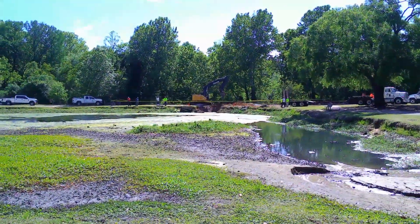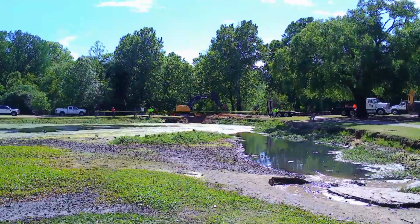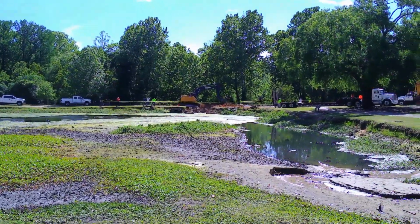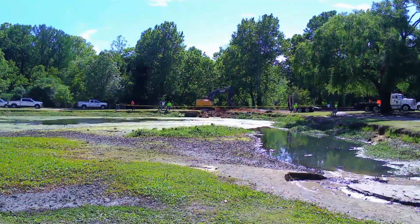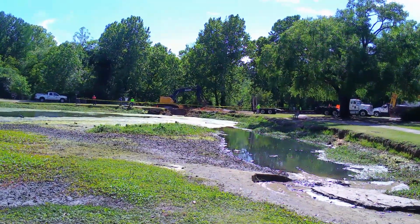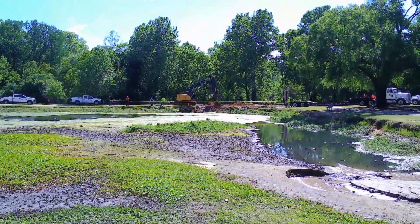So I stumbled upon this site today down at Pratt Park. It's April 17th, 2020, and it appears that they are trying to drain the pond, and then dig it deeper so that it'll be a little better for fishing maybe. You can see they're working hard out there with the excavator, just kind of trying to get the pond to drain into the creek, Catawba Creek.